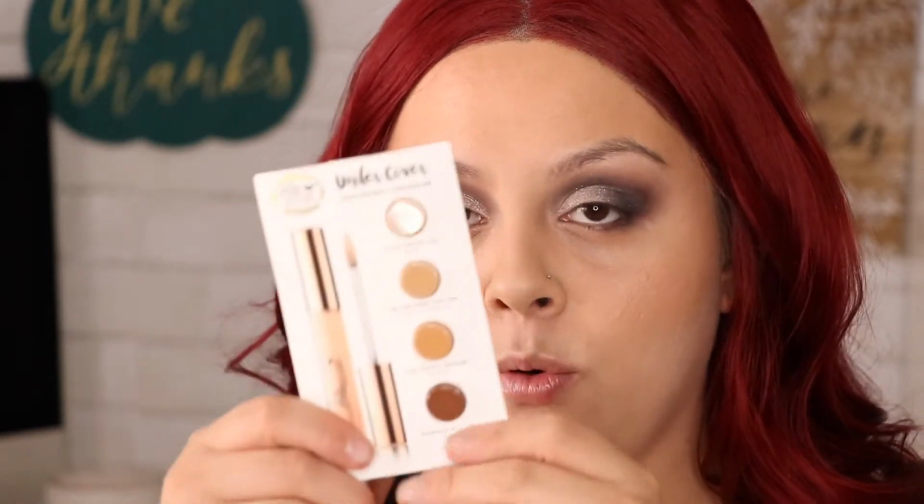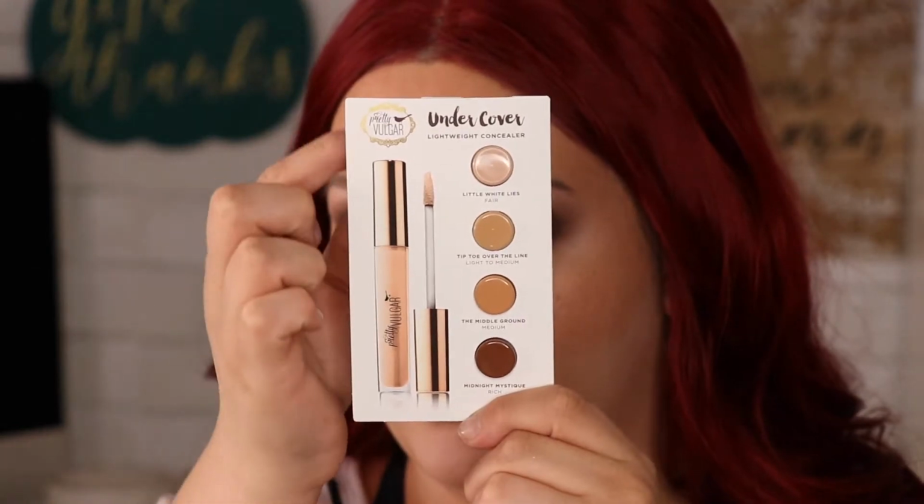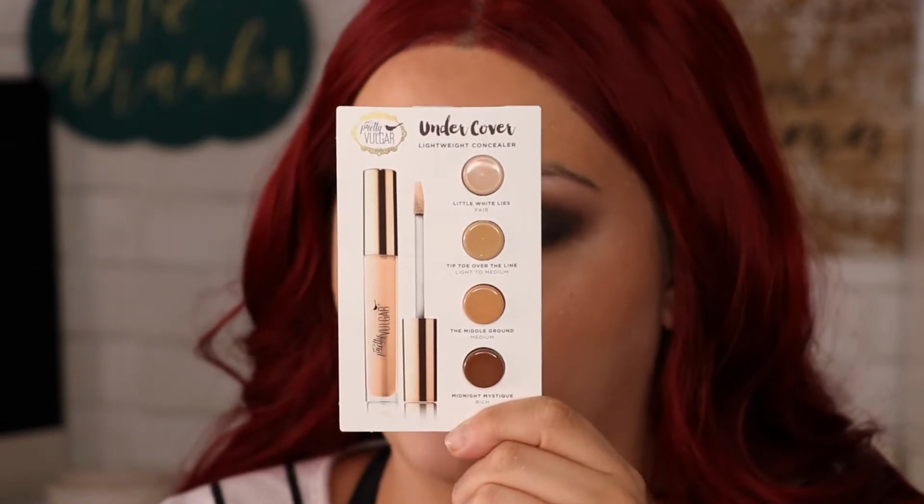I also ended up receiving a sample. This is not part of an item that they gave us, it's not something that's included in the box that you paid for. This is just an extra, like a freebie. So this is the Pretty Vulgar concealers. They gave me different colors for me to try out. So I'm going to be using the Little White Lies, which is the fair color.